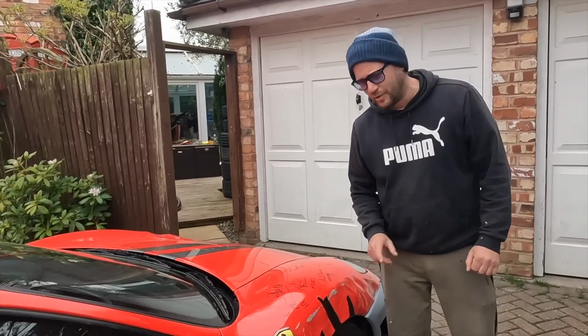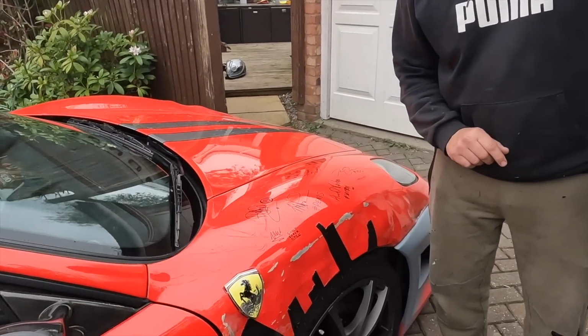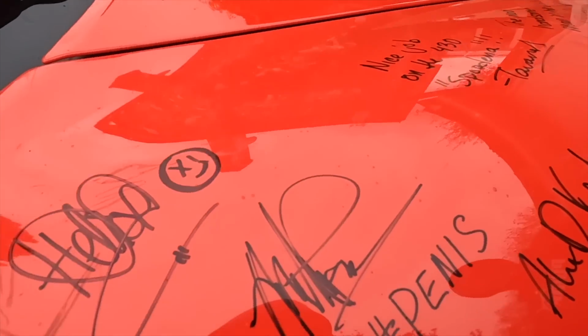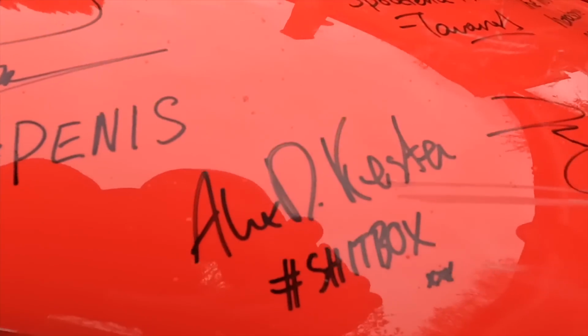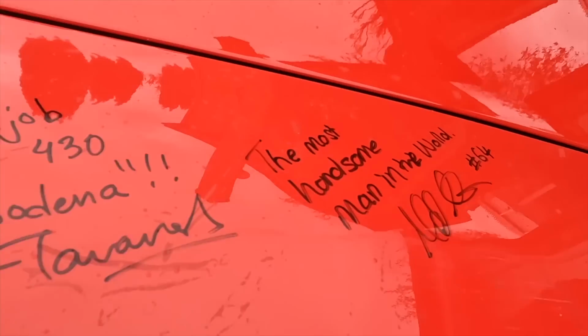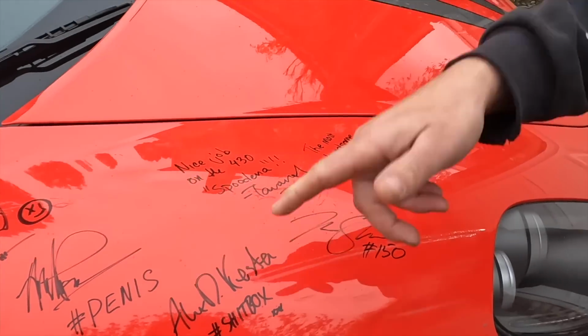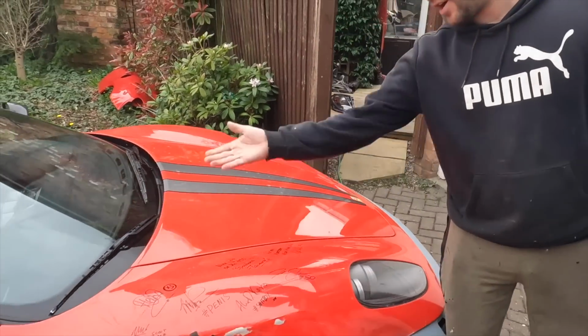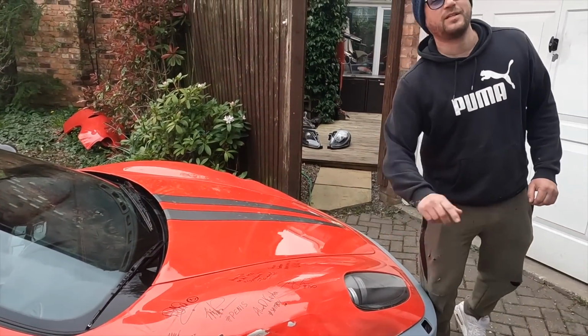Two things. First of all, let me show you this. We took the car to a show as a little test when we were driving it, and there's a few people who have put some interesting comments on there. Shmee, Alex from Auto Alex, we've had Tavares, everyone signed this one. We might be giving this front fender away.